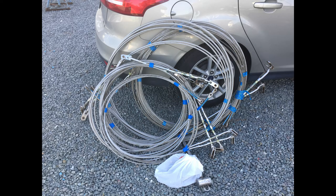My last task for this weekend was to remove all of the old rigging and get it ready to take back to the recyclers. Here you see it all tied up, ready to go into the trunk, which concludes my time here at the boatyard for this week.